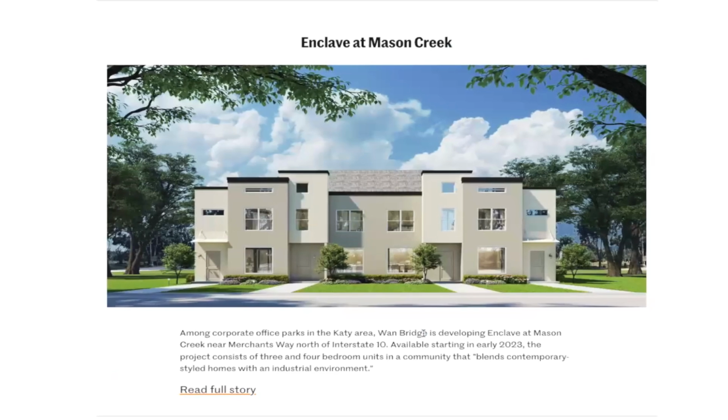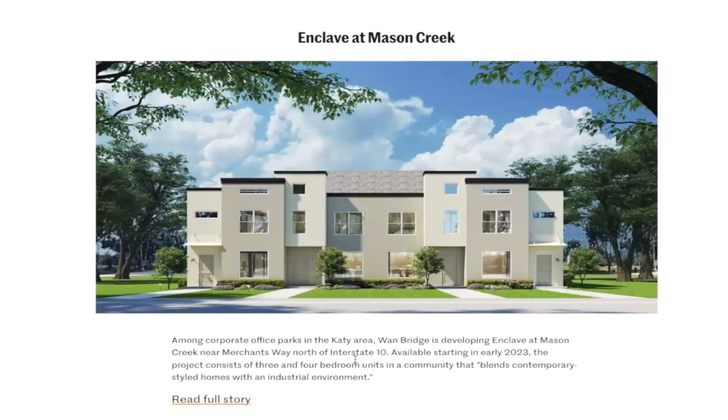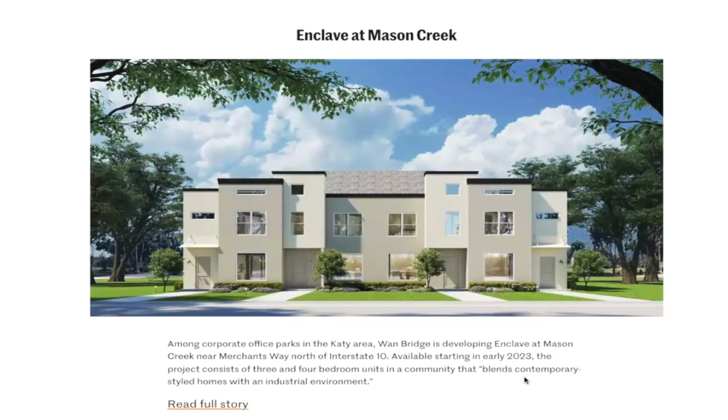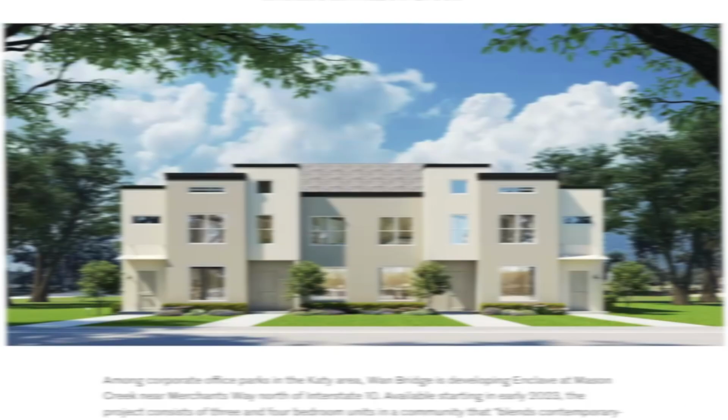They are being developed by company Wambridge, and this is going to be 3 and 4 bedroom homes, and they're going to have kind of a contemporary style environment because this is going to be near the corporate office park, so it's also going to have a little bit of an industrial feel as well.